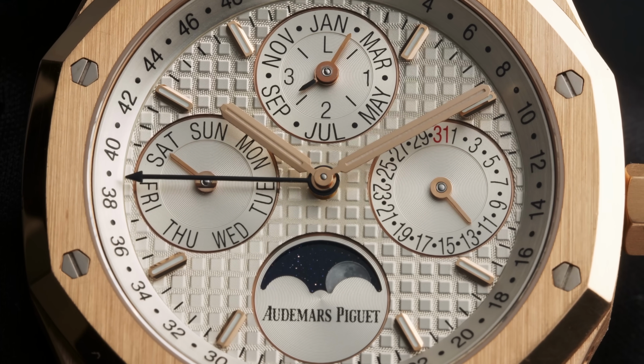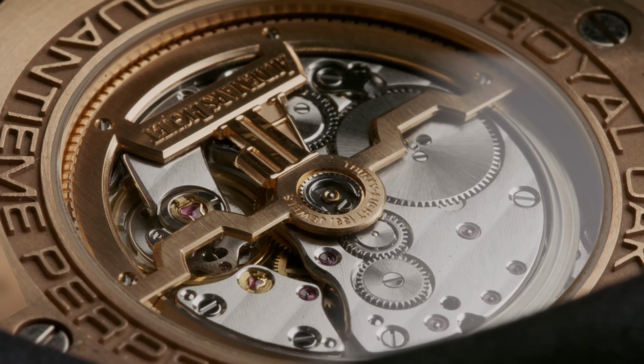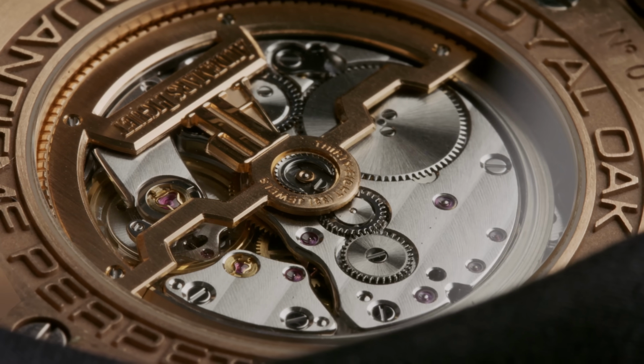And now you know the 5 most important features of the Audemars Piguet Royal Oak Perpetual Calendar. You also know how to exactly set this watch and how to handle it, so you are best prepared should you ever consider going for one.